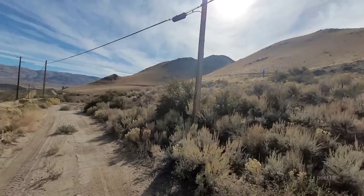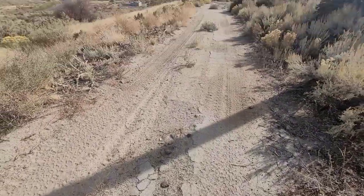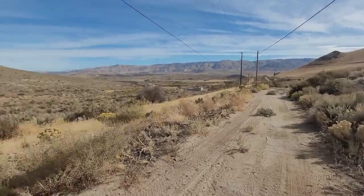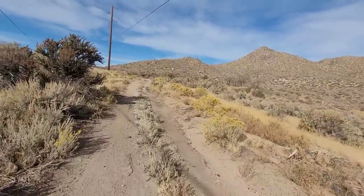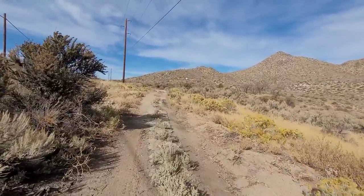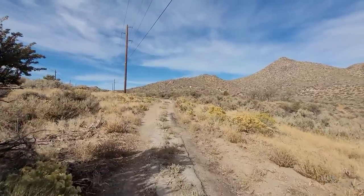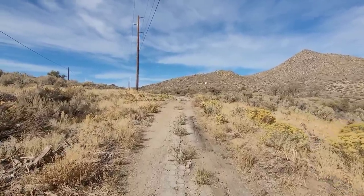On my way back up to the main road, I came across this old paved road. Maybe this was the old road. A lot of times they abandon the old road when they build the new one. It's just easier to abandon it here because the old ones weren't efficient. They were narrow, very squiggly, not a lot of excavation done to make them.